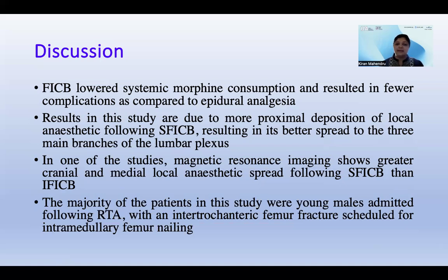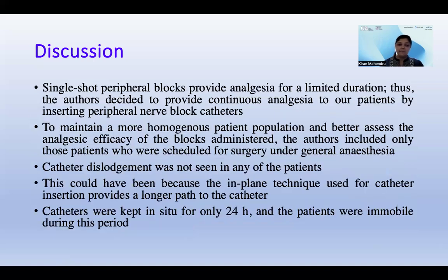The majority of the patients in this study were young males admitted following a road traffic accident with an intertrochanteric fracture of the femur, scheduled for intramedullary femur nailing. Single shot peripheral nerve blocks provide analgesia for a limited duration. Therefore, the authors decided to provide continuous analgesia to the patients by inserting peripheral nerve block catheters. To maintain a homogeneous patient population and better assess the analgesic efficacy of the blocks, the authors included only those patients who were scheduled for surgery under GA.